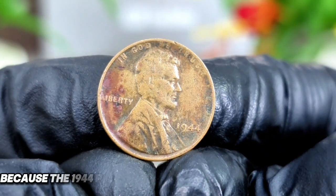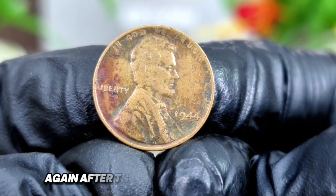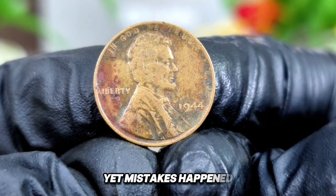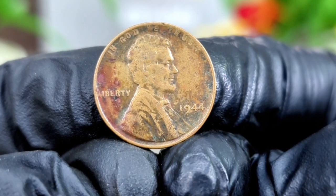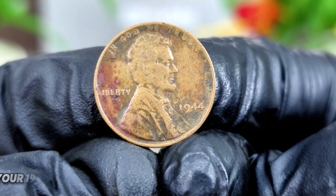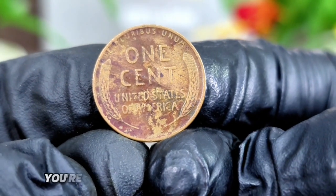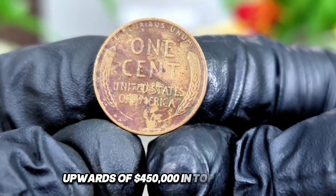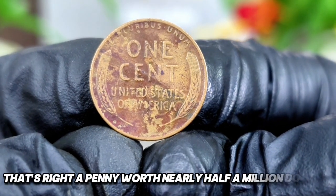Why? Because the 1944 pennies were supposed to be made from copper again after the unusual steel cents of 1943. Yet mistakes happened. A few steel planchets from 1943 slipped through the presses, creating one of the most famous errors in American coinage history. If your 1944 penny happens to be one of those rare steel versions, you're talking about a jaw-dropping value, upwards of $450,000 in top condition. That's right, a penny worth nearly $500,000.